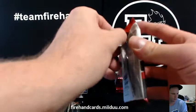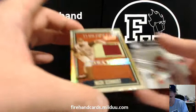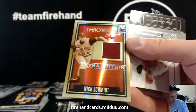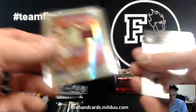They got soccer autos, they got coach autos, they got Nick Schmidt jerseys. Nick Schmidt throwback threads jersey. University of Arkansas, I have to look him up. I think he was a Padres draft pick. I'm not sure if he's still with them or who he's with nowadays. Nick Schmidt throwback threads jersey.